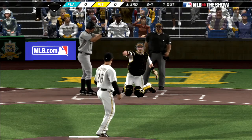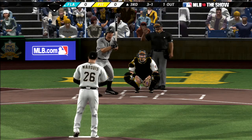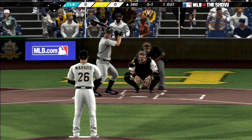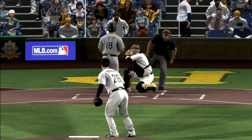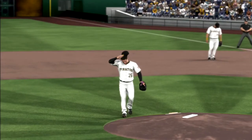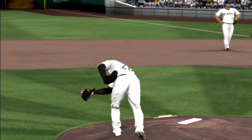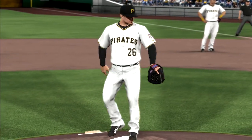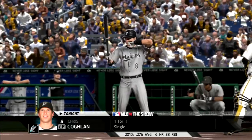And Damon watches one that misses for a ball. 3-1. And if they walk him, you can bet he's going to want to run. Sinker misses, ball 4. And he's saying, give me a break. I mean, that's right there. I'll tell you, though, complaining like that's only going to make that strike zone tighter. Chris Coughlan will stand in. A base hit his first time around.